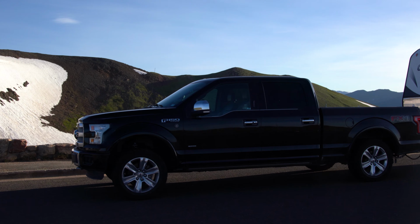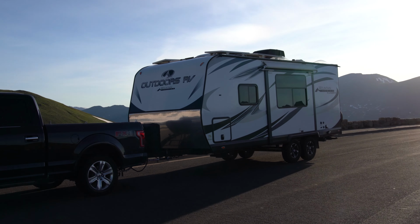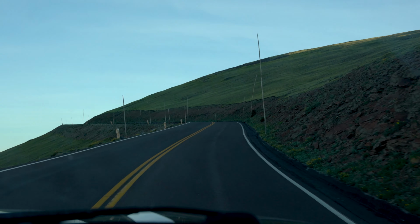We are now towing the trailer through the highest it's ever been, and in fact the highest through paved road anywhere in the US. We're about to be driving through 12,183 feet. Already we're over 12,000 feet and the high point is just up the road from here. The truck and the trailer are both doing super well, everything's all good and we're super pleased about it.